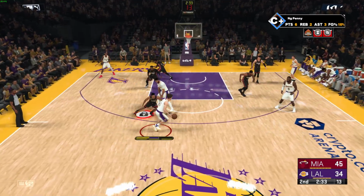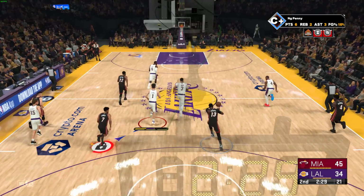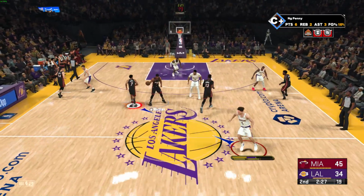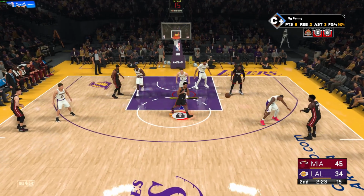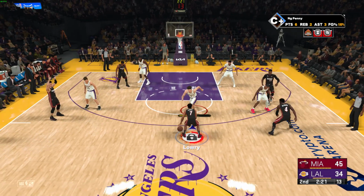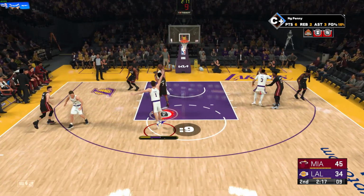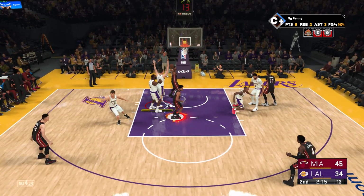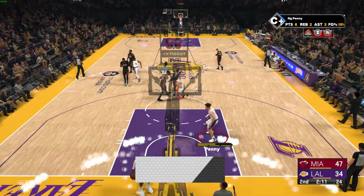Just under 3.5 minutes played here in the second quarter. Adebayo with a steal. Pass to Butler. Up top, Lowry. Shot from 12. Here's Butler. Great start so far. 3 of 3 in this one.